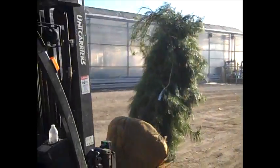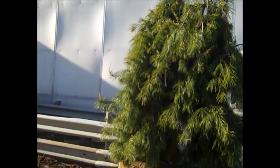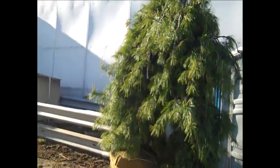Here we have a gorgeous 8-foot weeping white pine heading to the dock. Here's a close-up on those weeping white pines here. We have a great value on those. They're dug and ready to go.